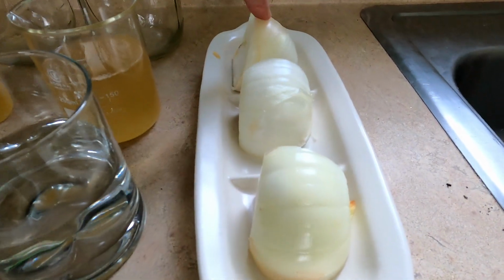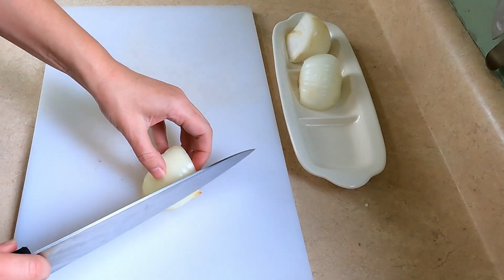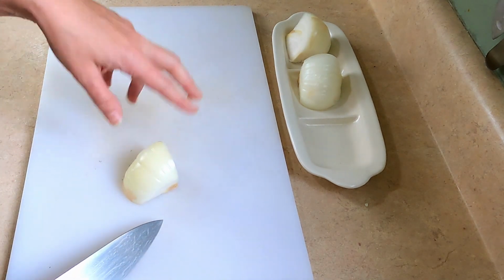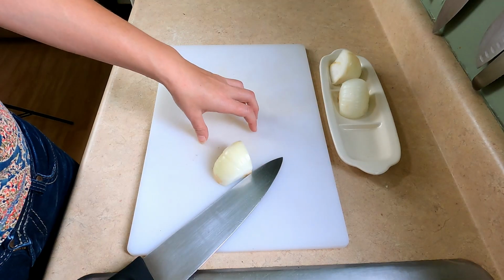So I'm going to be slicing these up nice and thin to pack in the jar with the eggs. In addition to all of these ingredients, for each recipe, you're going to want 6 hard-boiled simmered eggs, peeled and chilled, to pack into the quart jars before you add the liquid. First things first, I'm gonna slice the white onions, and I'm starting with the lightest color to the darkest color of ingredients, because once I cut up the beets, my cutting board will be stained.